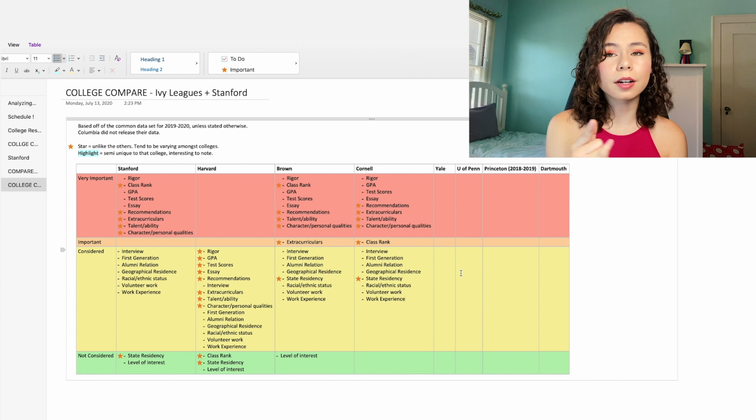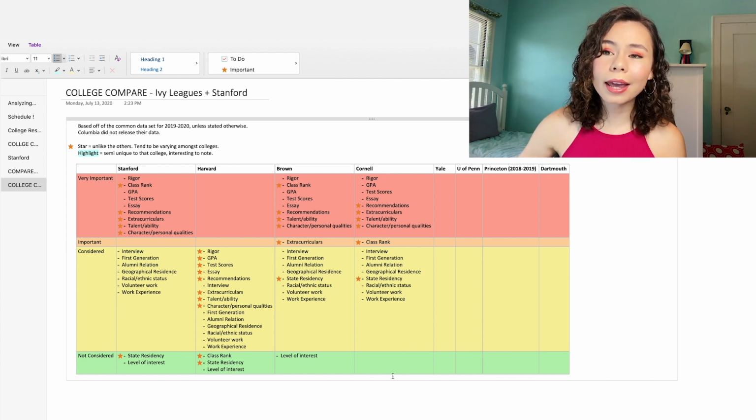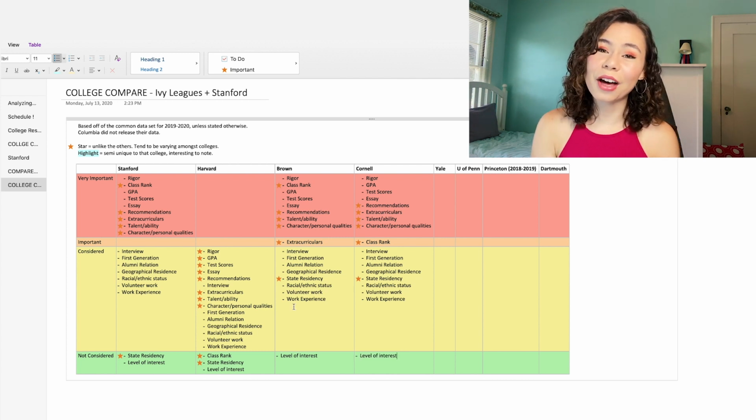And their important things are a little bit different though, because you can see extracurriculars and class rank. And then for the things that they do not care about are just your level of interest.